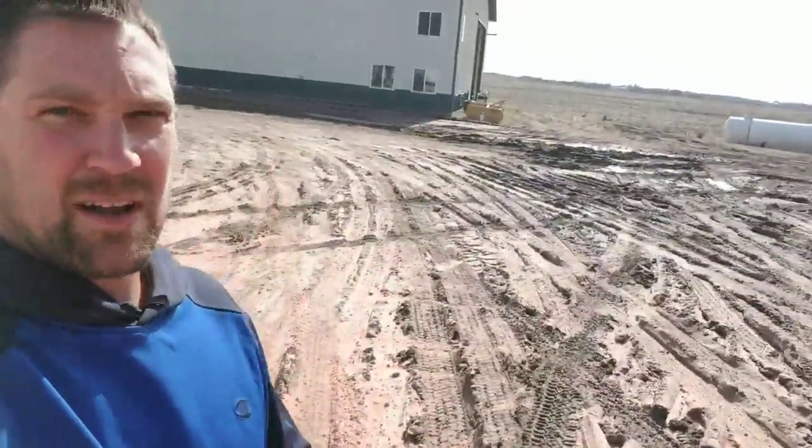Hey guys, our yard is so messy right now that we actually got a semi stuck. You can see it's all gravel. It's just wet because the frost is starting to come out underneath. But we got a truck stuck, trying to get it right there, back there, down by the fuel barrel. A lot of the yard drains down that way.